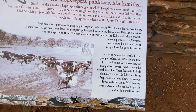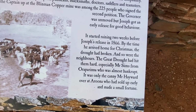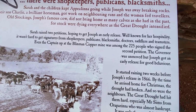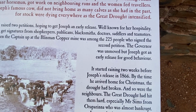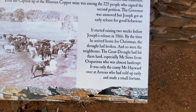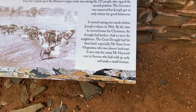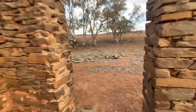Well, I don't think I'll read the whole lot, but it started raining two weeks before Joseph's release in 1866. Release? What happened to him? Among the 220 who signed the second petition. Another dead kangaroo. Why did he get an early release? What was he doing? It didn't say he was in jail. He's only the canny Mr. Howard over Runa, who had sold up early and made a small fortune. Well, yeah. Did he escape from prison? No, it says he was in jail.